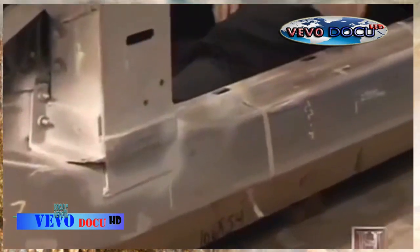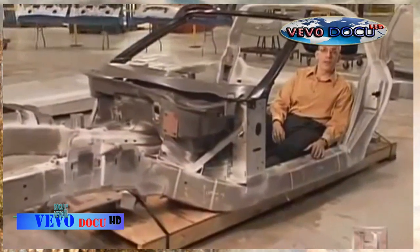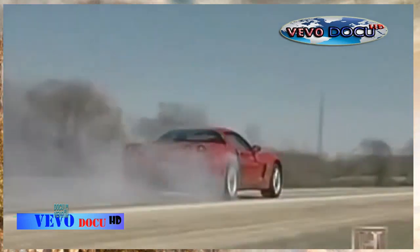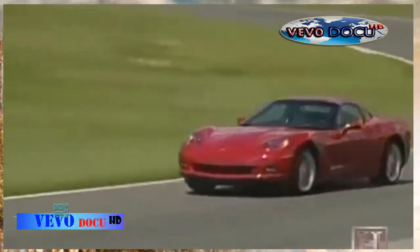I'm sitting in the Corvette body structure that contains aluminum hydroformed rails. These aluminum rails replace steel rails that serve the same function but were heavier. This enables us to produce a Corvette that is lighter and has better 0 to 60 time than you would get with the steel version.